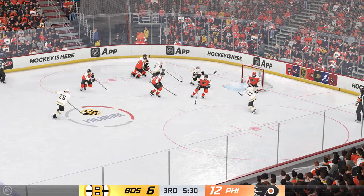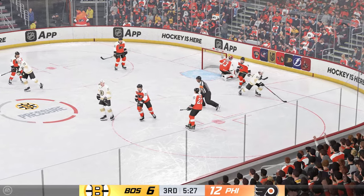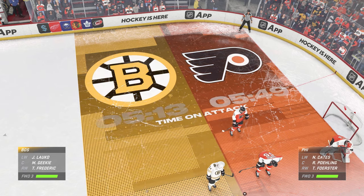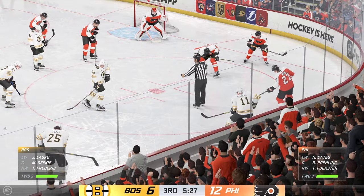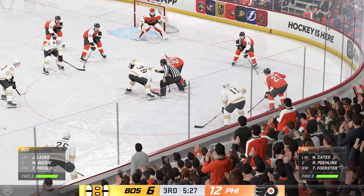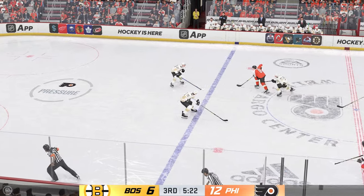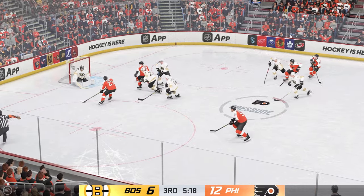And with the centers tied up, he swoops in to take possession. Denies the shooter on that play. The Flyers win the draw. York stick handling in his own zone. The Flyers played along the boards.